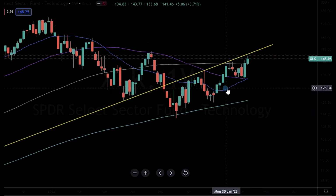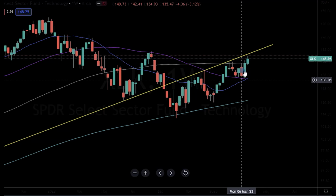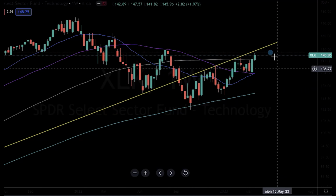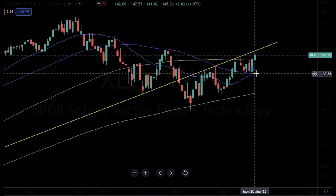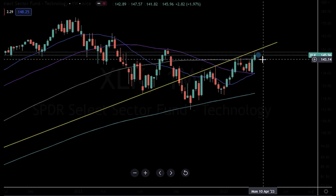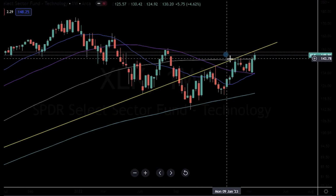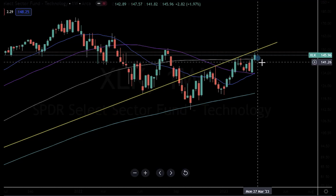So overall in the technology sector, you can clearly see that it has been a positive last couple weeks, a stellar move to recapture all of the main moving averages. So you're now above the 200 weekly, you're above the 50 and the 20 weekly, and then you're also above the key 100 weekly moving average. This is the big one that I'm going to be paying attention to see whether or not we can get some follow through next week.